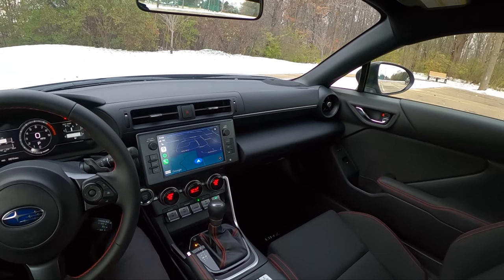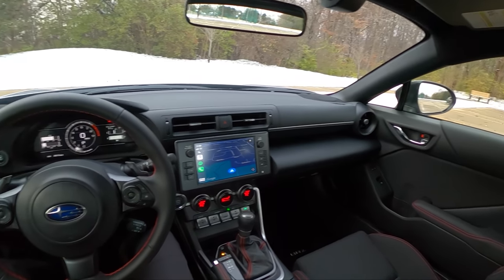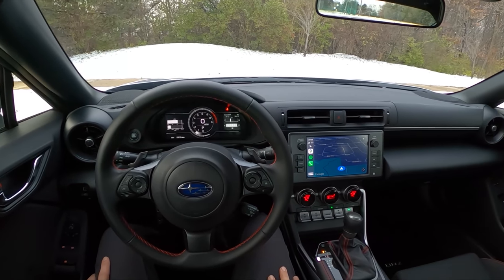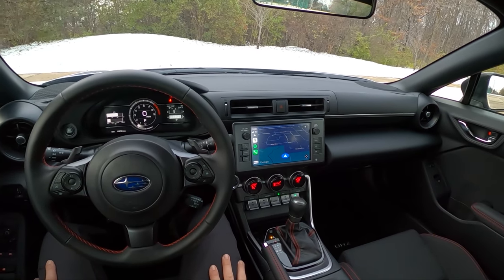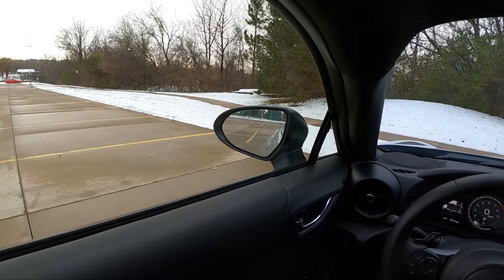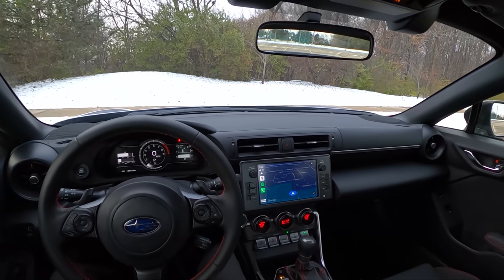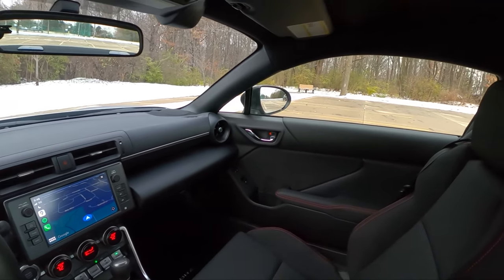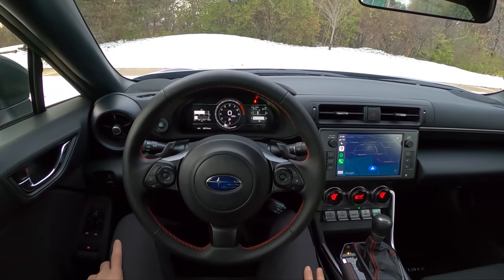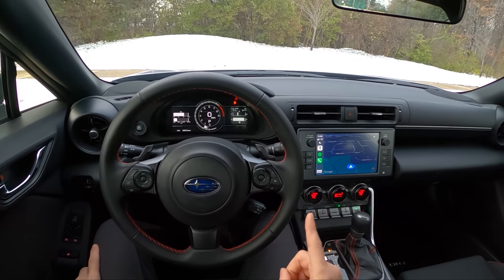I've spent the last few days in this car and have a pretty good idea of what it's like to live with. As many of you know, I had a 2014 Subaru BRZ for 6 years, put 60,000 miles on it, drove it all year round, even in the winter, which is seemingly what happened today in Michigan. We're still on the Michelin Primacy summer tires, so we'll try to manage traction in this drive today.